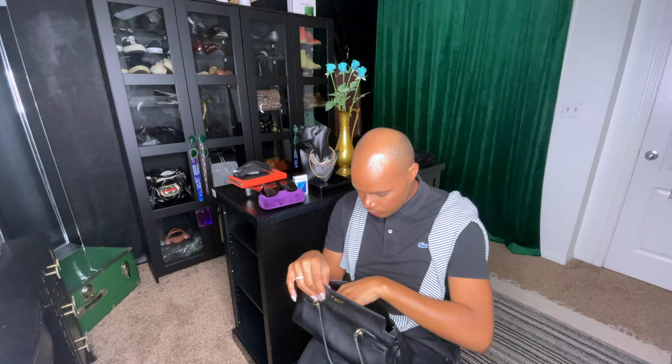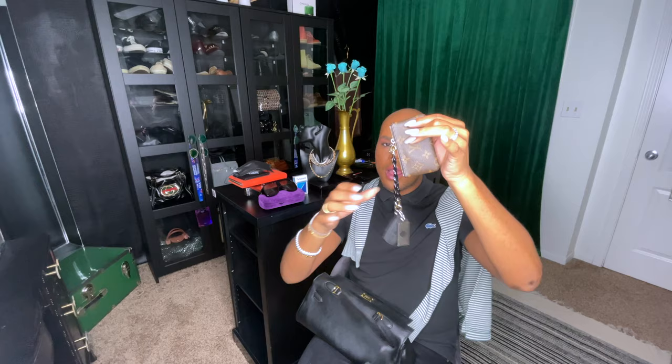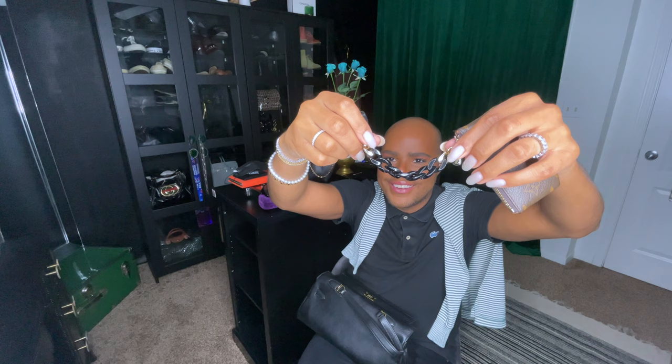J.Crew magic wallet, darling, because we are what? From the Midwest, honey. We are J.Crewed from our head to our toes. Oh, yes, baby. We've got the Louis Vuitton. What do you call this? Key pouch? The HRH collection keychain. And then, of course, darling, the keys.